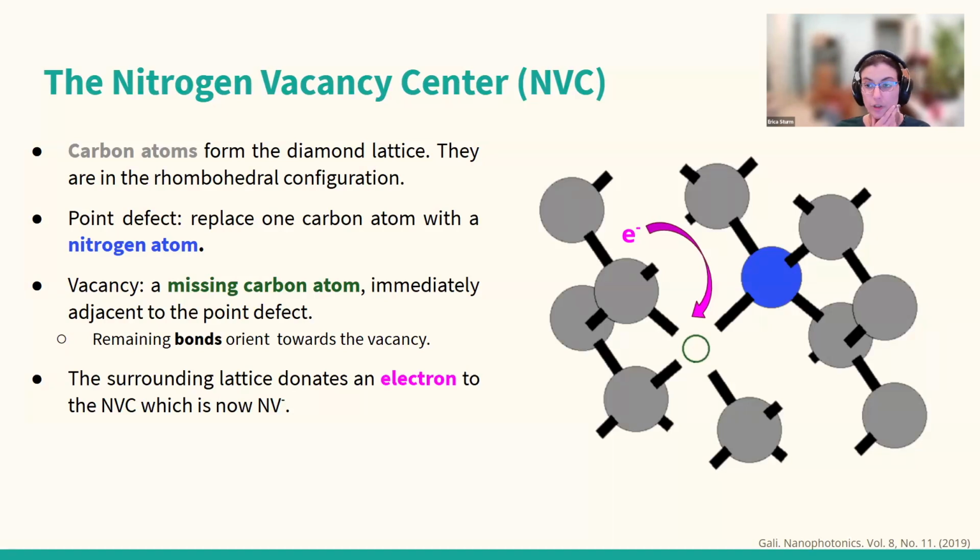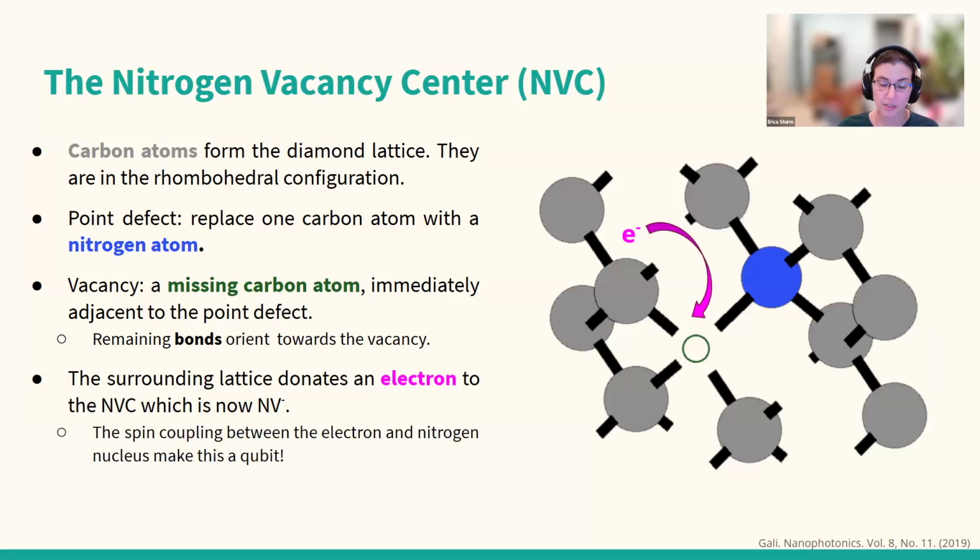And sometimes in the literature, they just call it a nitrogen vacancy because this is the most common way to see the system. So I may use those terms interchangeably, but it is understood that at all times, this will be in its anionic state, which is to say, there is this electron present. And it is, in fact, this electron and its spin, its inherent quantum mechanical spin, coupling with that of the nitrogen nucleus that make this a qubit. That is what is used in quantum computing as well as quantum sensing. So that's the physical system.